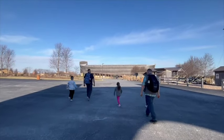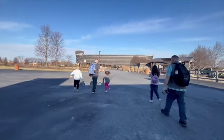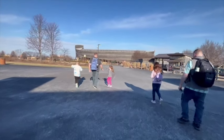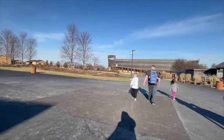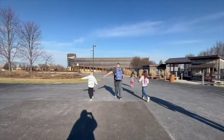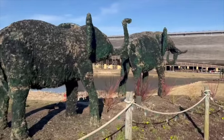It is so pretty. As you can see, it is a little bit of a walk. If you do have walking issues, they do have scooters that you can rent. So that might be something that you want if you or somebody in your party is not able to walk, because as you can see, there is quite a bit of walking at the ark.